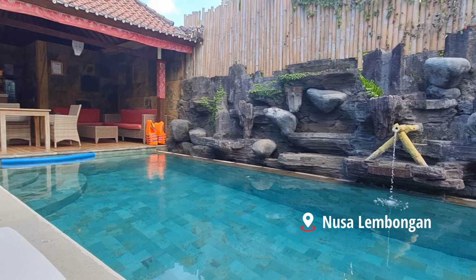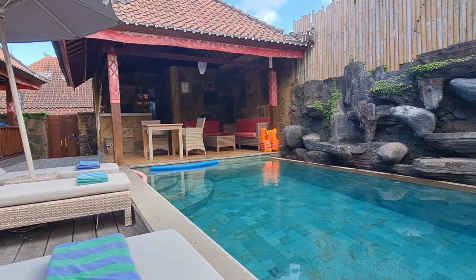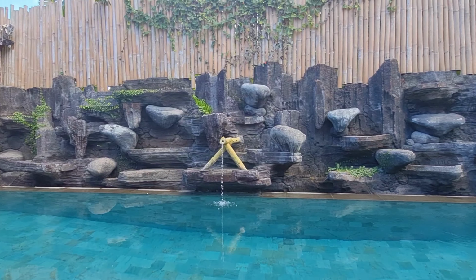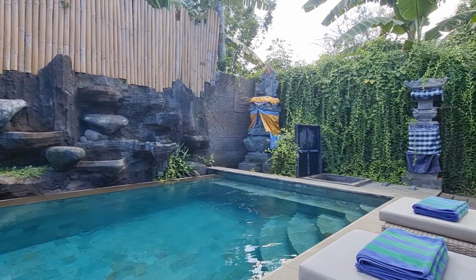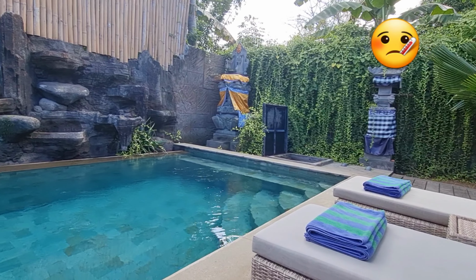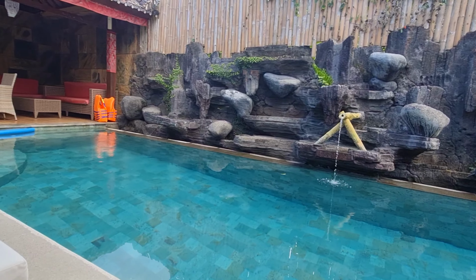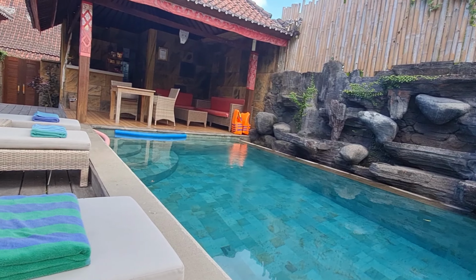On this day, I also decided to go on a day trip to Nusa Penida since I was staying in Nusa Lembongan for 3 nights. I'm staying at this cute little property in Nusa Lembongan for 3 nights, and as you can tell, my voice, I've still not recovered from the flu that's going around here, but I'm hoping in the next couple of days I should be fine. But it absolutely sucks to be sick on your holiday.